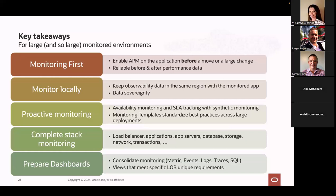And nothing's more frustrating than the customer telling you that they have a problem. You want to know before your customer does, so you can say, I'm already on it, right? Prepare dashboards. Now, we want to make sure that you build dashboards to meet those lines of business, right?